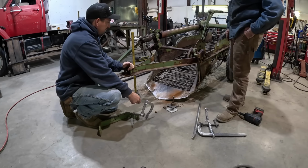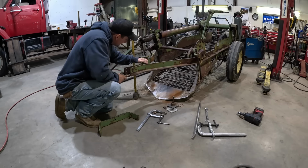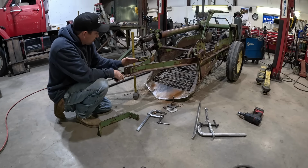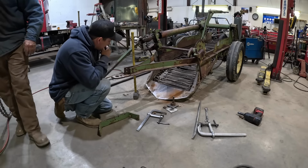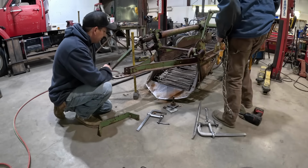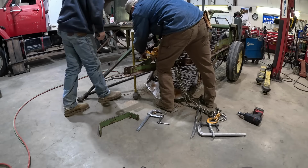We'll have to heat it again. This one's really not too bad. It's close. If that wasn't welded on the band, that would help, because that's kind of hindering pushing right there. Be nice to get in there and grind that up first, but we're just gonna have to use 7018. Yeah. Just some stick rod. Hey. Put a chain around that.